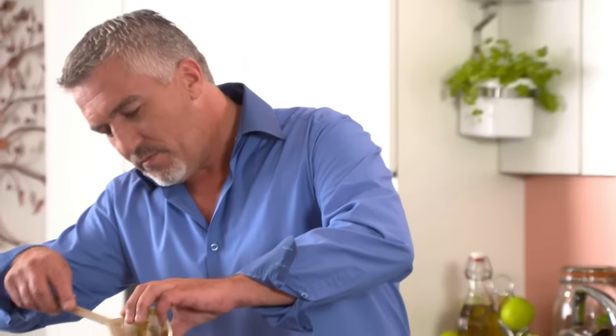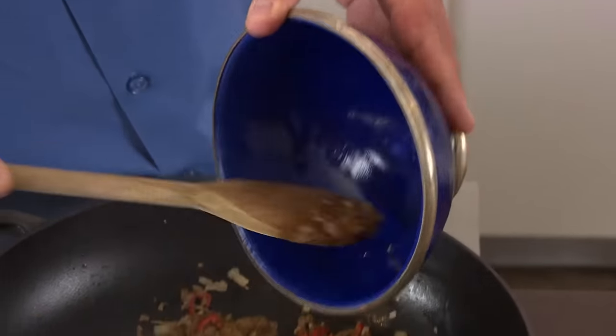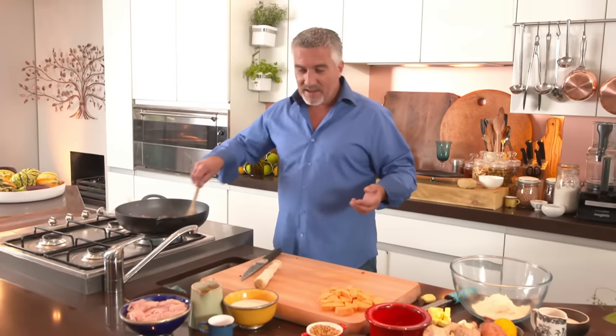What I'm doing is adding some root ginger to this as well. Add green Thai curry paste into the banana shallots and red chilli. You smell it straight away, can't you? It's instant. Then add the chicken. I've used breast and thighs. It's cooking off nicely now.